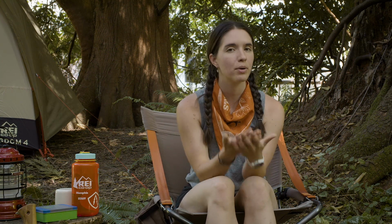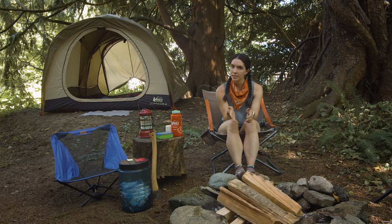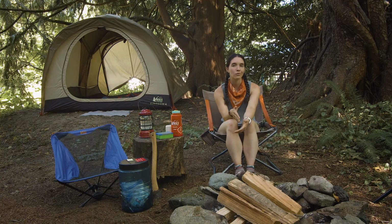So we can't really talk about campfires without first talking about restrictions and regulations. Campfires are often thought to be just an inherent part of the camping experience, but increasingly they pose a risk to the environment and the ecosystem. So the first step is to check the rules and regulations for the region, as well as a specific campsite that you are headed to.